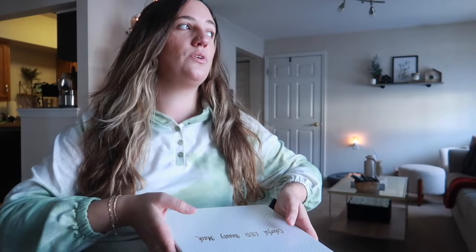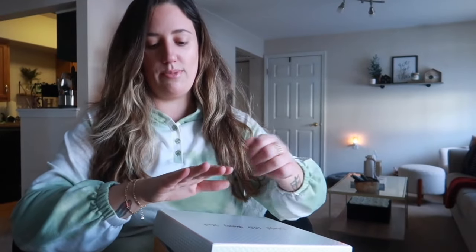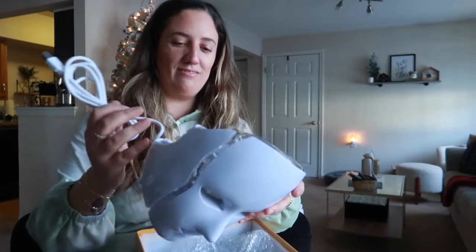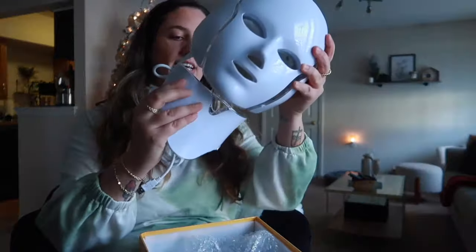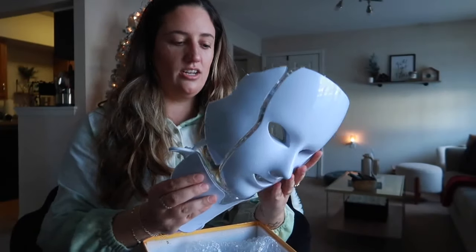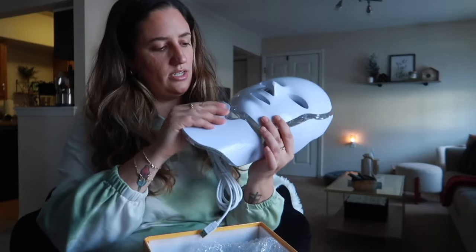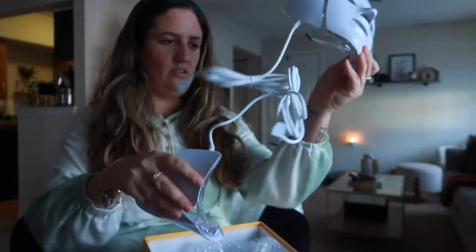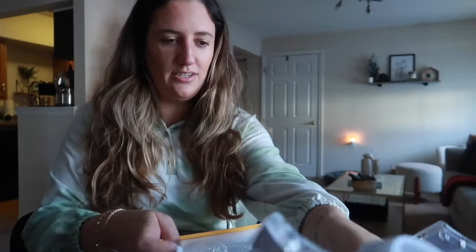It was a face mask that I ordered because I want to start doing LED light therapy for my skincare. Oh, it's so creepy. It reminded me of Jason. I got the attachment for the neck because I don't want just my face skin to look good. So this detaches. Oh God. Okay, oh, what? I need to read the directions.